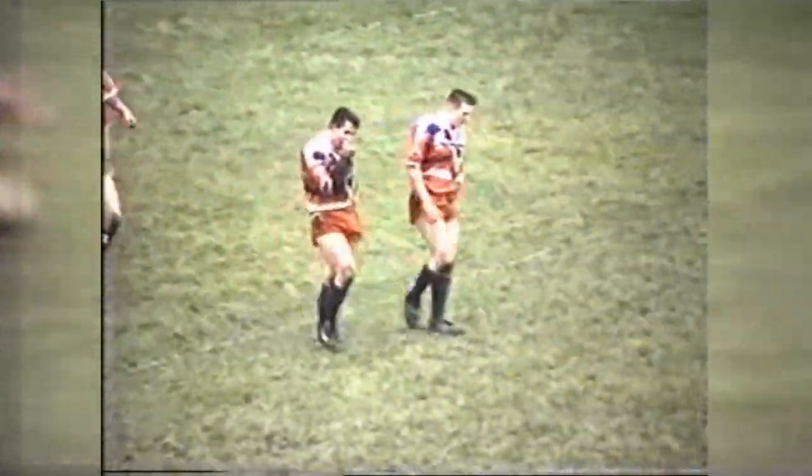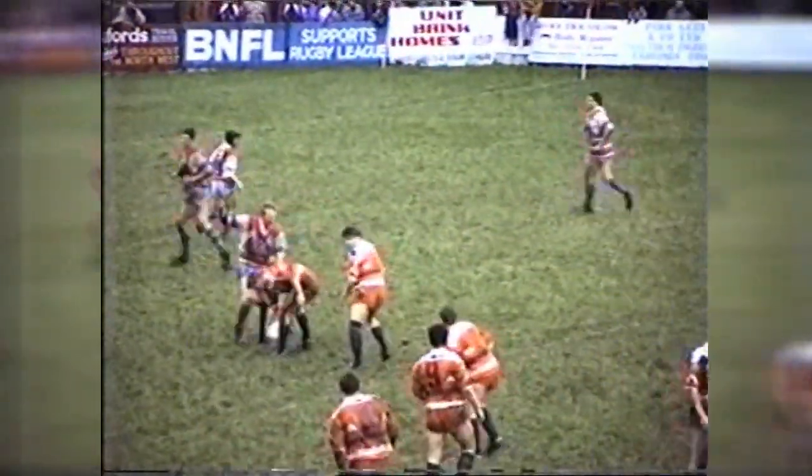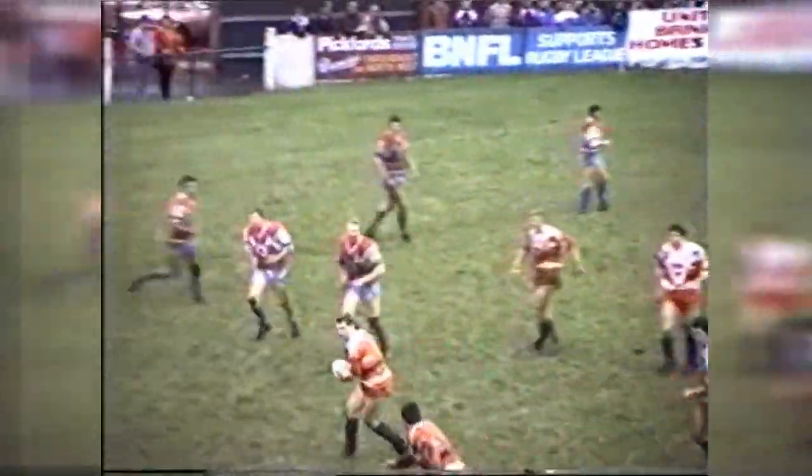Gary Price. Sorry, Gary, I apologise, but I missed you there. I just couldn't see who dived on that ball. Trying to go through the gap. Good tackling. Now it's Brett Daunt with the ball, having to change direction. Nobody on this side.